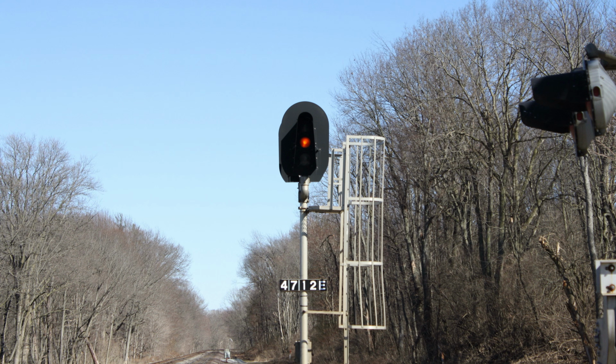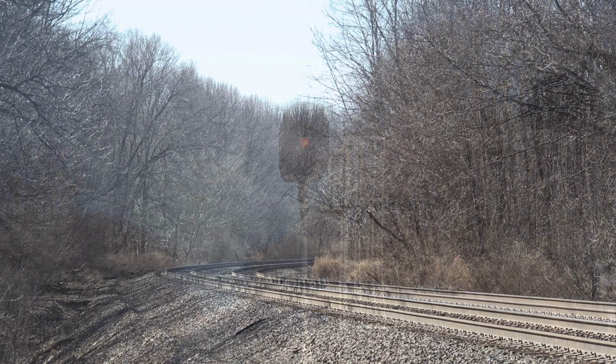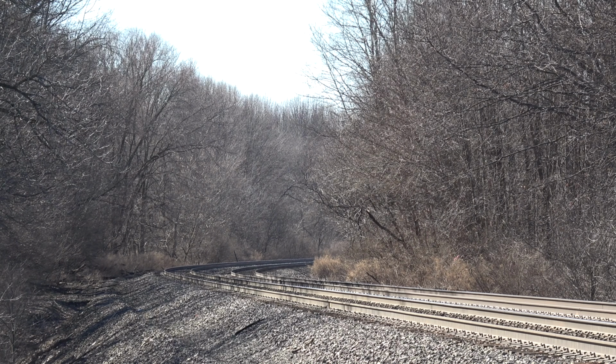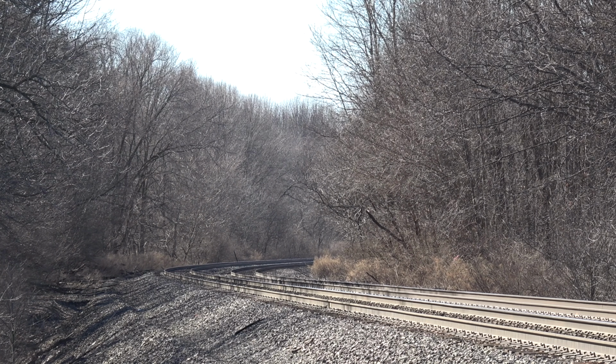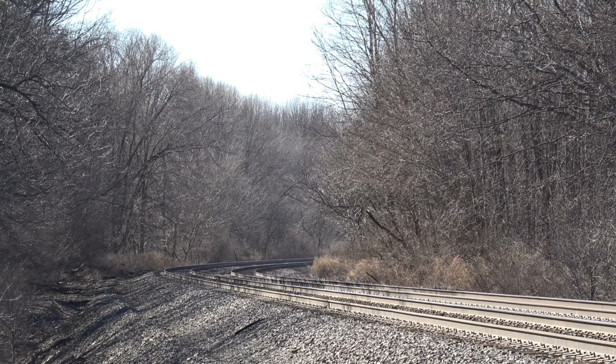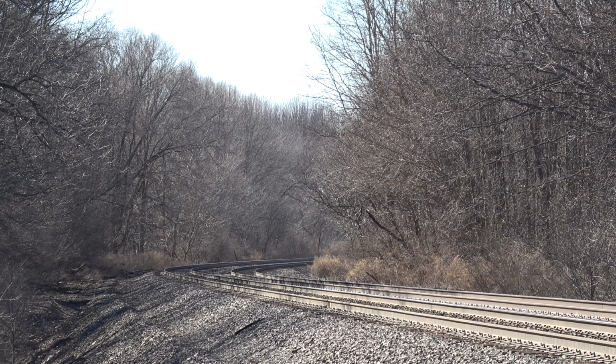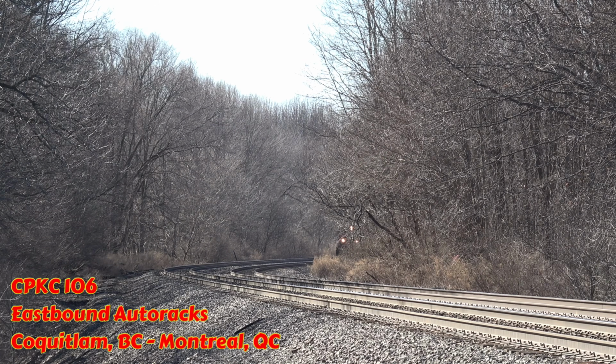It was a bit of a wait after that, before the signal finally turned orange. I was really hoping for something interesting, maybe foreign power, and I got exactly that as the train was a CPKC run-through auto rack, 106, with a CP-GEVO leading and KCS AC-44 trailing. Nice.